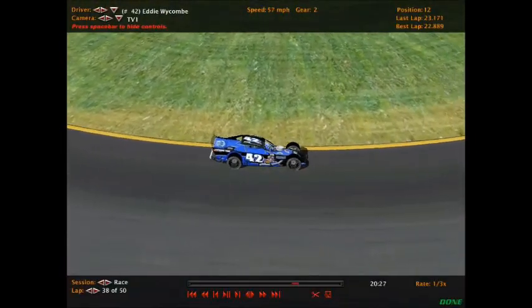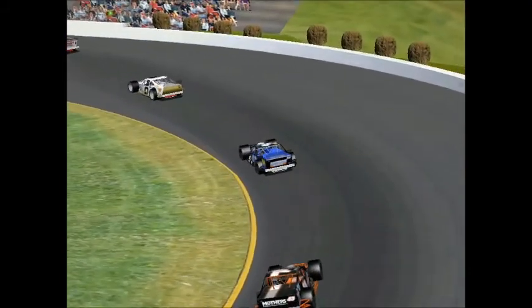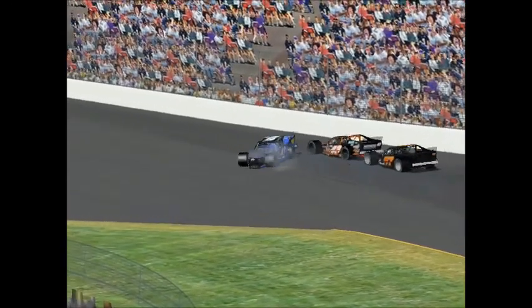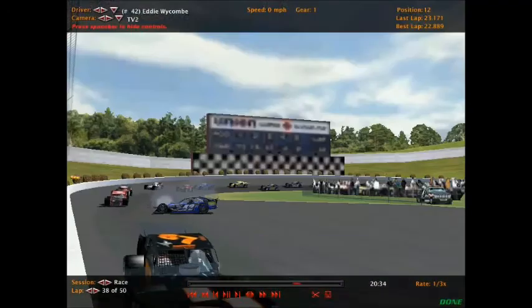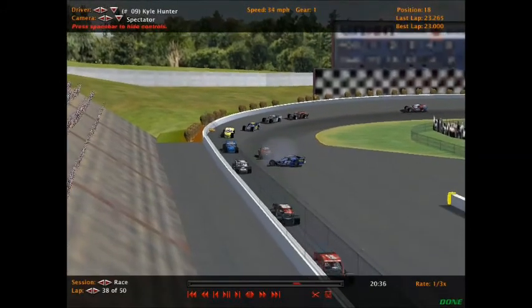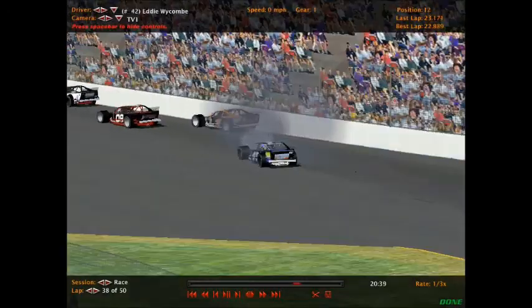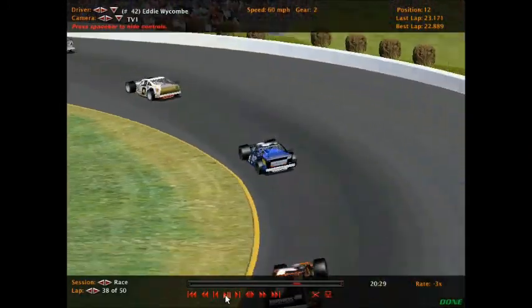So here's the cause of the caution. Eddie Wakumbi running along in the 12th spot. This is basically the same spot he was running in and the same spot on the track where his car broke in the first Martinsville race, and the car just blows up. And he spins out in his own oil. The 43 car nails him right there. The 57 got some damage to Daniel Grachach as well. And Eddie Wakumbi is just sitting here at the entrance of the backstretch, and here comes the 09 of Kyle Hunter, and he nails the 42. So for the second race in a row, at this track at least, Eddie Wakumbi has a mechanical problem entering turn 2.